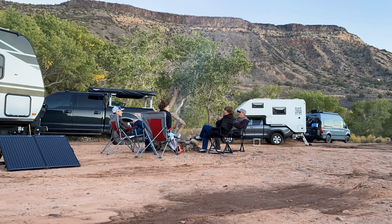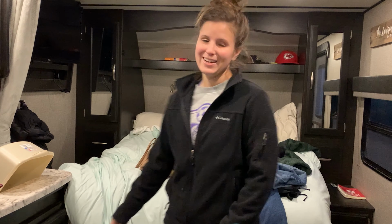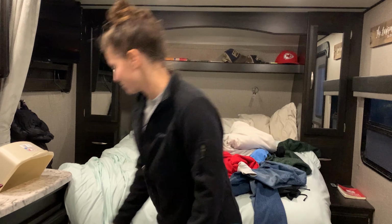Our new friends from Switzerland are going to eat dinner with us inside our camper because the sun just set. It is cold in the mountains and desert. So my mom always says we need to start making our bed. So just made the bed, kind of. It's really hard to make a bed in a camper, Mom. But now I have to put clothes away, clean up our camper.